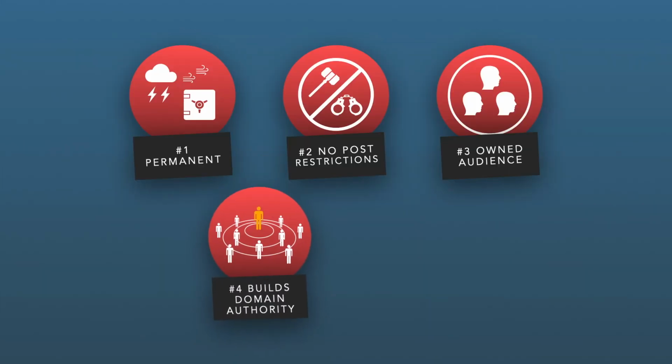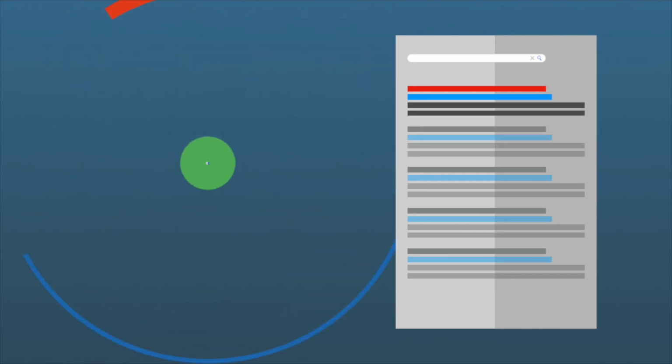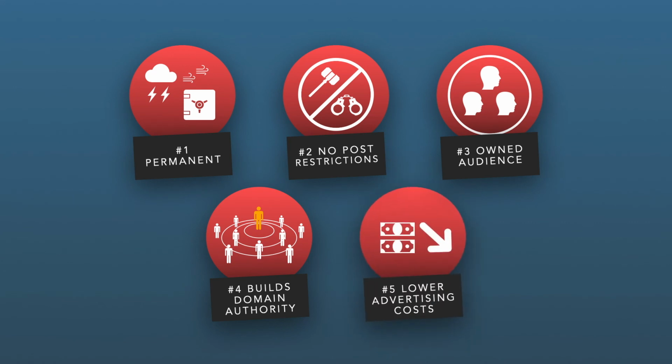Fourth, your website is the cornerstone of your online authority. Without it, you will not be recognized by Google as an expert on any subject. You will not appear on search engine page results, which are so valuable and a great opportunity to gather free organic traffic. Finally, without a high domain authority, your paid advertising costs will be higher if you decide to advertise online through search engines, either for paid search or paid display.